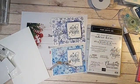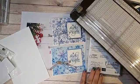If you were interested in that stamp set, that's the For Unto Us stamp set that we used to go along with our paper trimmer tonight.